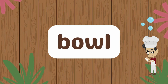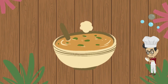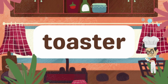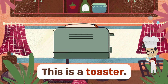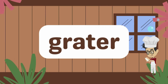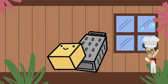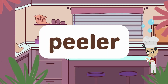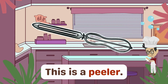Bowl. Bowl. This is a bowl. Toaster. Toaster. This is a toaster. Grater. Grater. This is a grater. Peeler. Peeler. This is a peeler.